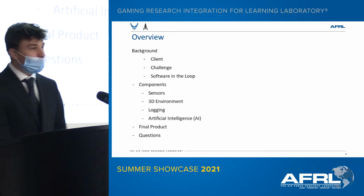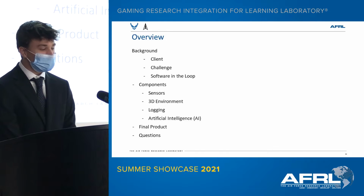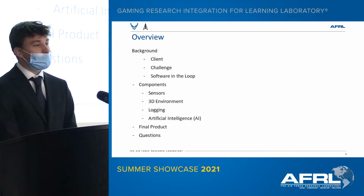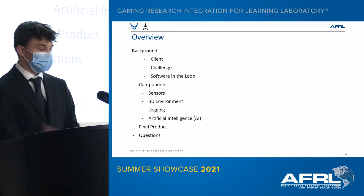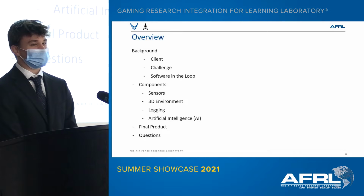So for a brief overview of this presentation, we will be introducing our client and the challenge problem they had for us. We will go over a key element that this entire project runs on, nicely named software in the loop. We will then dive more into detail about individual components such as the sensors on the drone, the 3D environment, the logging system, and the artificial intelligence used in this project. We will then show a demo video and be happy to answer any questions you might have.